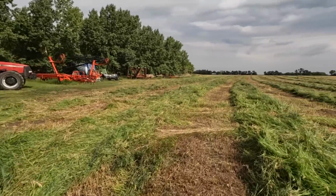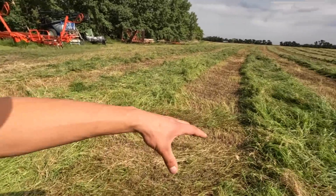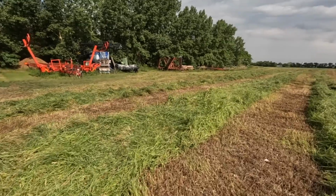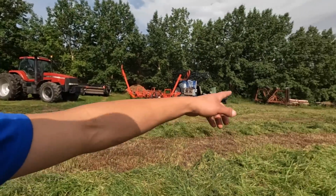Well, we got this patch of grass dropped, and we definitely had some struggles with where we drove into the grass before to grab and park implements over here. So definitely gotta try and avoid that as much as possible, but I think it's good that we cut it before. We're gonna drive over it now, parking the tank right there.